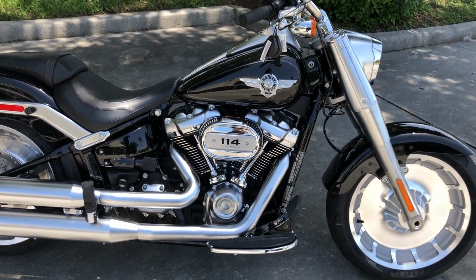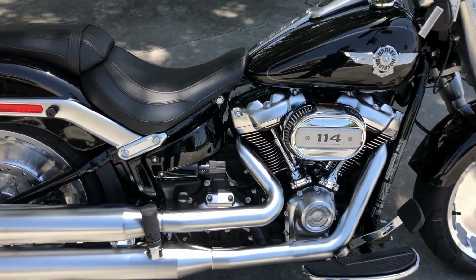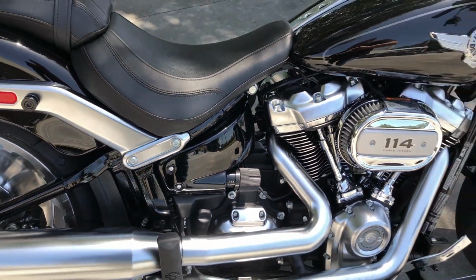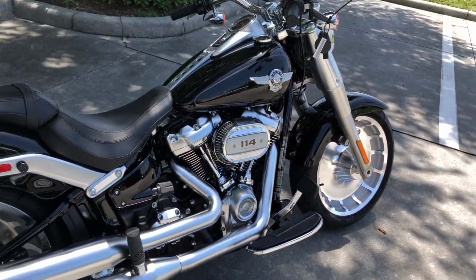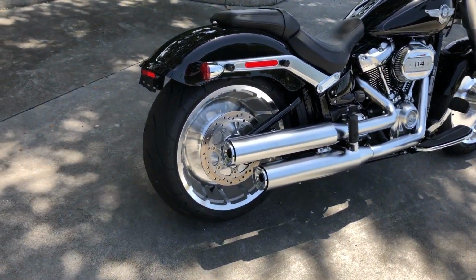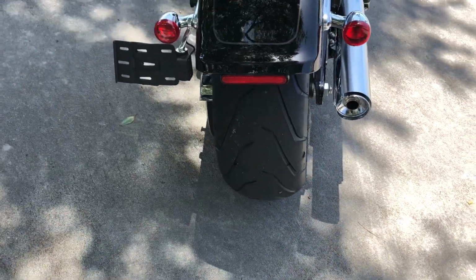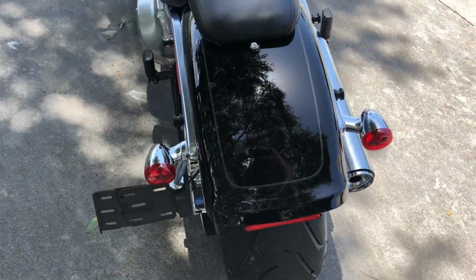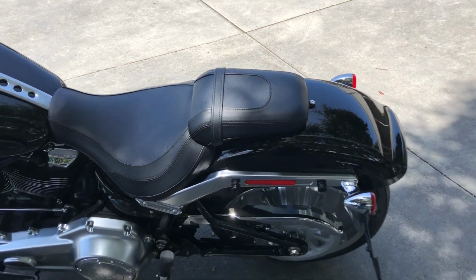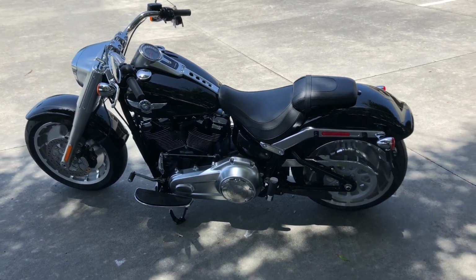totally new suspension and frame on the Softail family this year, featuring an adjustable preload on the monoshock. Chopped and bobbed, that new rear fender, 240 millimeter tire, side mount tag. Rear pillion pad can be removed to run as a solo unit.